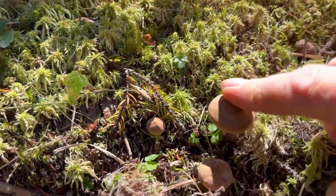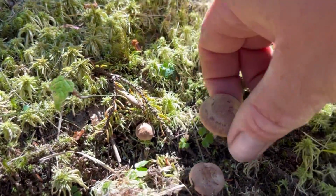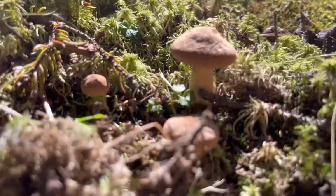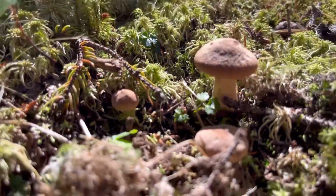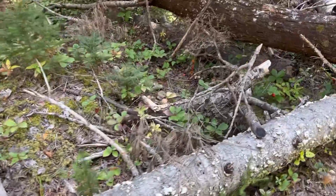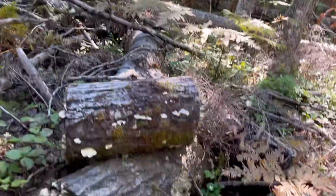Very stiff. Don't feel gills. I think those might be boletes. I'm not sure. Or a Suillus or a Lactarius. Very good find, Sam. Funga. There's funga everywhere right here. Old bones. Lots and lots and lots.